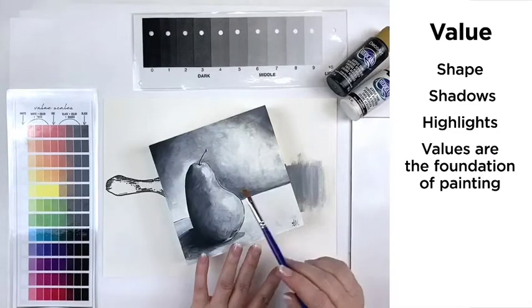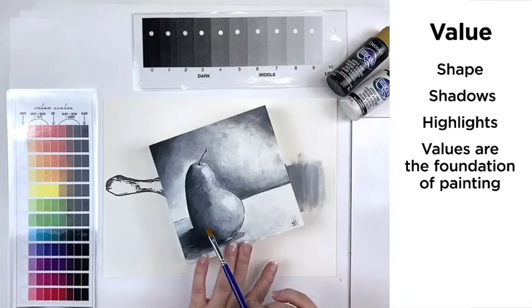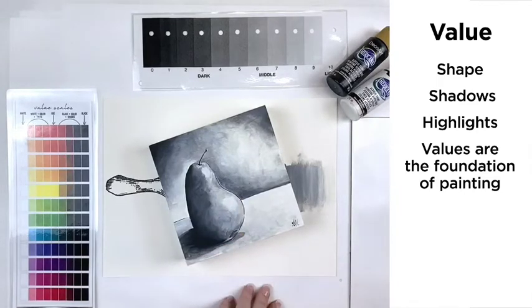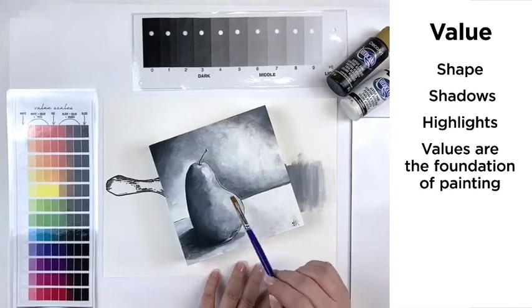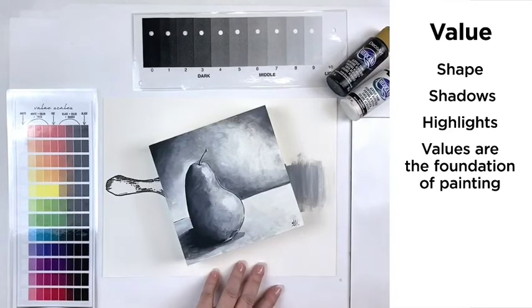Think of it like a black and white photo. Though all in various shades of gray, it still conveys the image accurately in every way except color. The shape, the shadows, and the highlights. The values are the foundation of painting, but it's color that gets the credit.